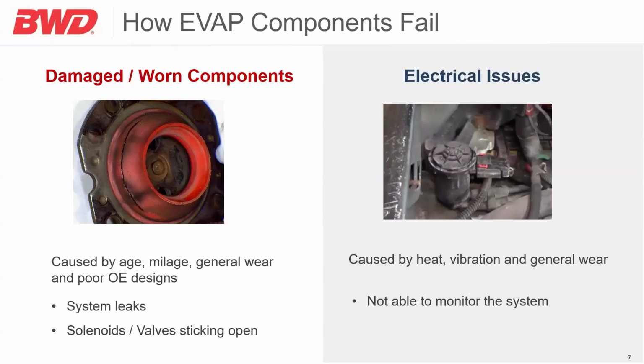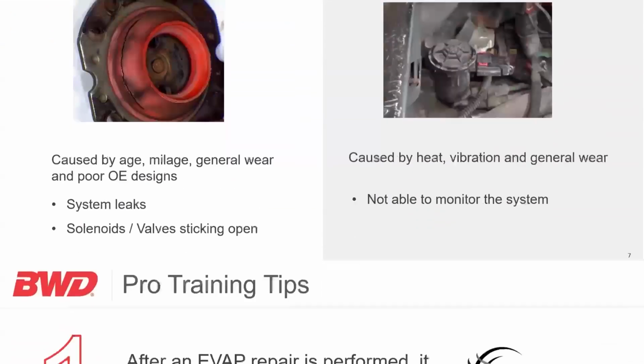So in some cases, we may only need a pigtail to fix the EVAP system, or in other cases, we may need to fix a major component along with the pigtail. And again, going back to the full line category, we're going to be able to take care of those customers' needs, regardless of which version of that answer it is.